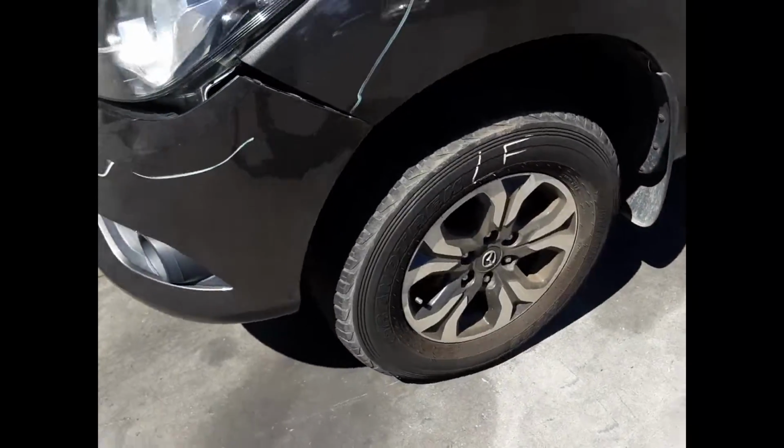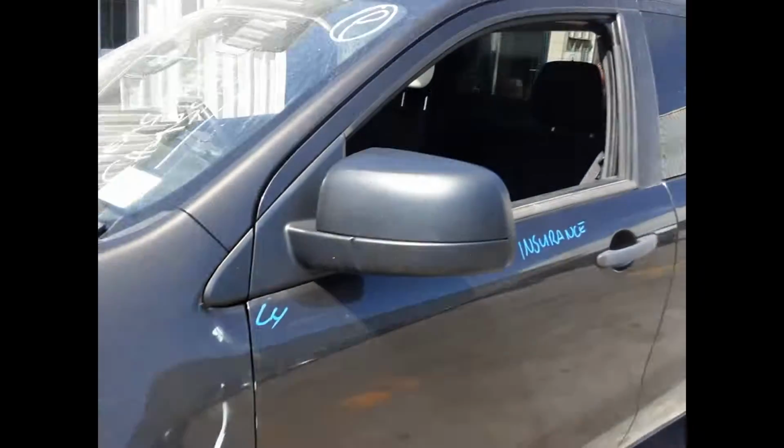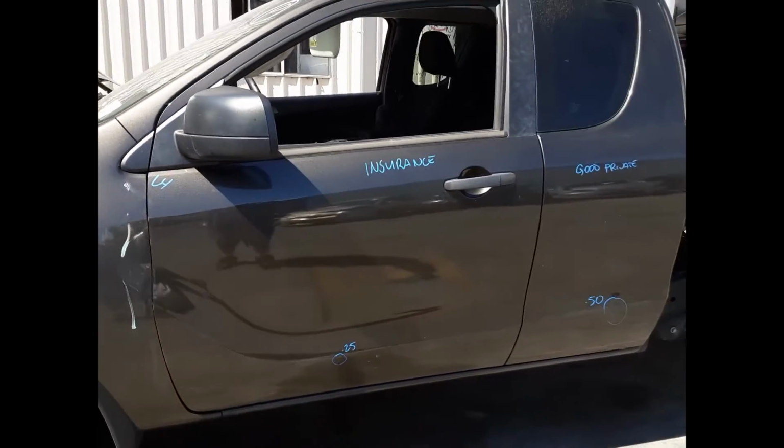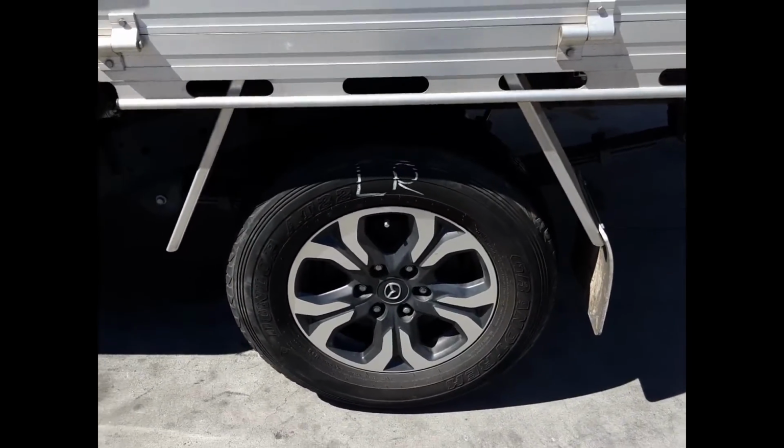We have the left front 17-inch factory alloy mag with a good tyre, left power door mirror. Left front door has one small dent, left rear door has a large dent. Left rear 17-inch factory alloy mag with a good tyre.